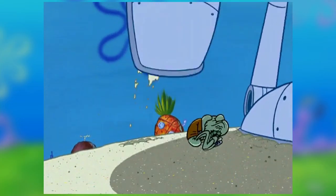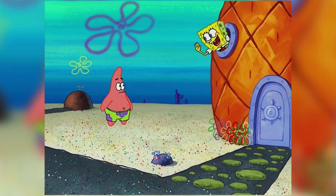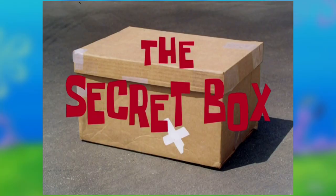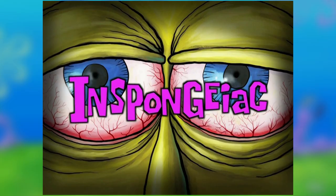Now that I've supported this theory, I'm going to move on. A small inconsistency with Squidward's house is that sometimes it's not seen in between SpongeBob and Patrick's houses. Off the top of my head, there are three examples of this error. These occasions are episode 69, The Secret Box, 113, Missing Identity, and 328, In Spongy App. Maybe it somehow got up and walked away on its own, and that's why it wasn't there.